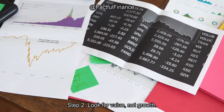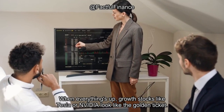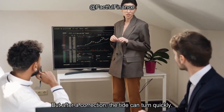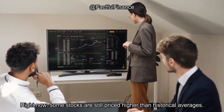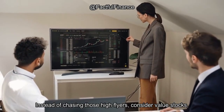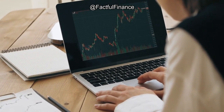Step 2. Look for value, not growth. The stock market is cyclical. When everything's up, growth stocks like Tesla or Nvidia look like the golden ticket. But after a correction, the tide can turn quickly. Right now, some stocks are still priced higher than historical averages. Instead of chasing those high flyers, consider value stocks, companies that are undervalued relative to their fundamentals.